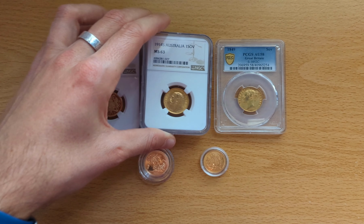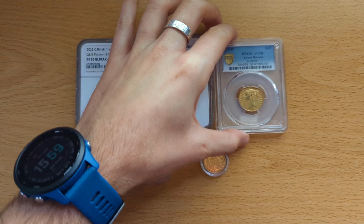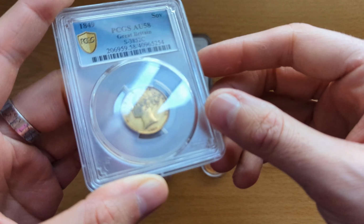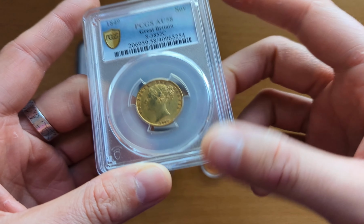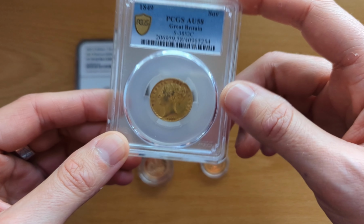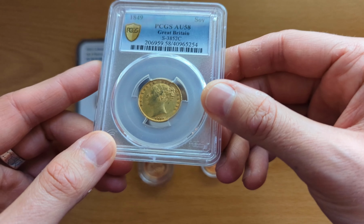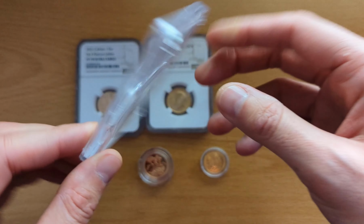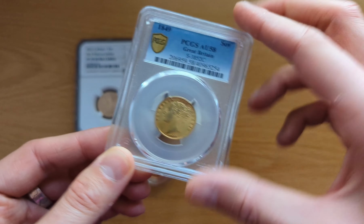The likelihood of you getting a tampered with slab is very low, but there is still obviously that possibility that that could happen. The slabs also provide protection to the coins from external elements, like dust, moisture, etc., as well as being dropped. Some of these coins are quite old, so they'll have gone through various things throughout their lifetime, so these slabs protect them from any further damage down the line.